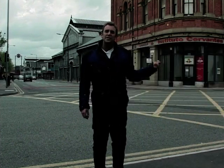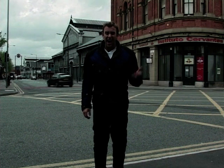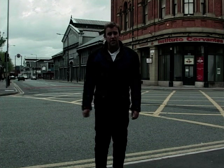And this is it, the corner of Deansgate and Liverpool Road, where there used to be a thriving biking community, up to 8 or 9 bike shops at one time. Now not so many. Let's go and have a guided tour.